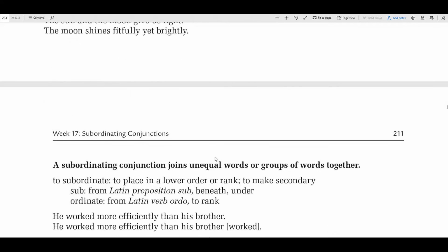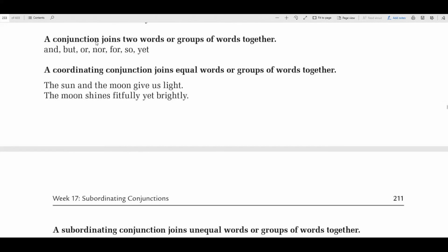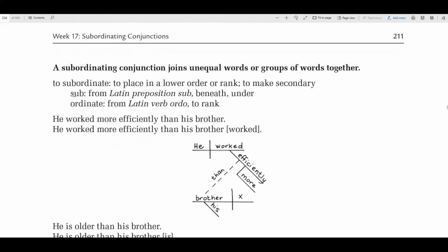Okay. A subordinating conjunction. So here we have a conjunction, a coordinating conjunction, and a subordinating conjunction. You might want to make note of the three different conjunctions. A subordinating conjunction joins unequal words or groups of words together. To subordinate, to place in a lower order or rank, to make secondary. Now this is just the definition for subordinate.